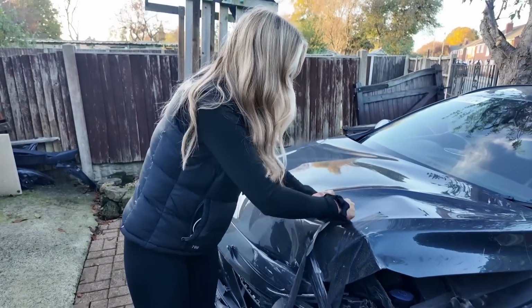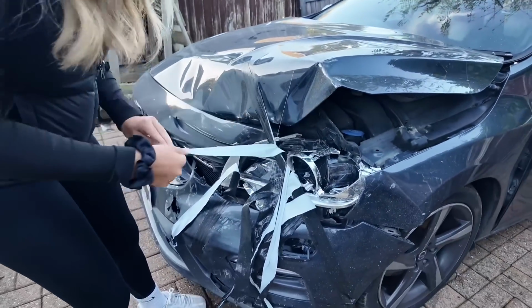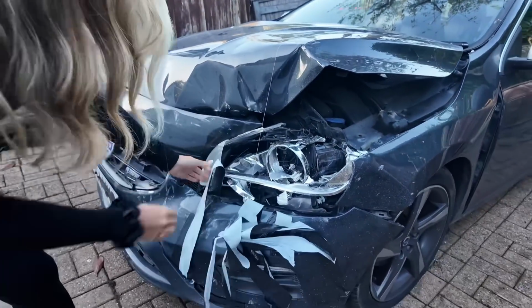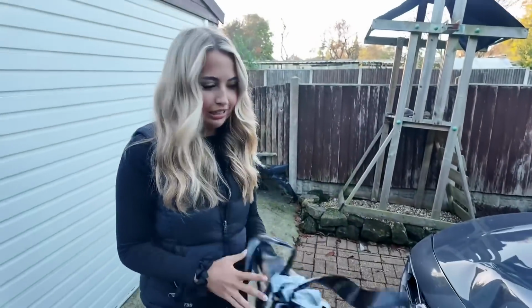So this car has actually been written off as a category S, which means that somewhere along the line it's had some structural damage. Now we don't know if this is just because of the wing or if underneath all of this crumpled mess there is going to be some bent chassis somewhere. Fingers crossed it's not, and from what we can see so far there only seems to be minor damage underneath.